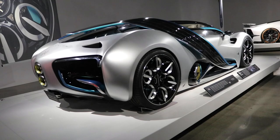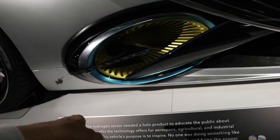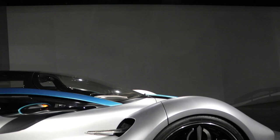Without further ado, this one is called the Hyperion, and it's ran by hydrogen, which I think is water, but what I know is water. Sick though. Sick. All right, let's see what else we got.